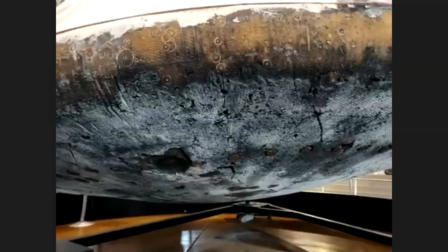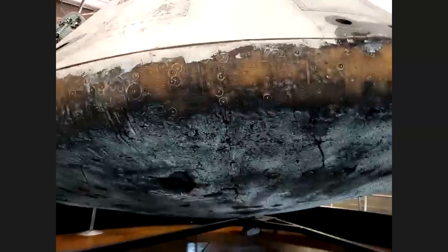How neat. So I'm going to show you what he was talking about here. You can actually see how charred the underside is from re-entry, which is really neat. It's interesting to see in person too, because it's got a honeycomb texture to it.